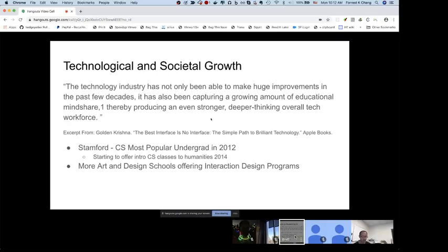First, I want to say part of the chapter is about technological and what I call societal growth. It has this quote: the technology industry has not only been able to make huge improvements in the past few decades, it has also been capturing a growing amount of educational mindshare, thereby producing an even stronger, deeper thinking overall tech workforce. In 2012 at Stanford, computer science is the most popular undergrad. In 2014, other undergrad programs were starting to feel left out, so they started to offer intro CS classes to humanities and other programs.